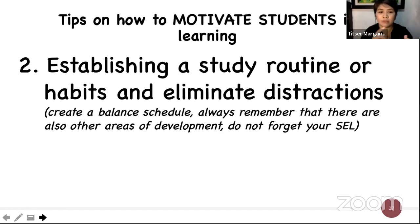So we always remember that there are also areas of development. Do not forget your SEL or your social emotional learning, that there are other developmental areas that need to be addressed also with the children. So you also eliminate distraction. For example, if they have tablets, computers, you have to, I don't know, disable first games or applications that are not going to be used for classes. So there's always time for everything.